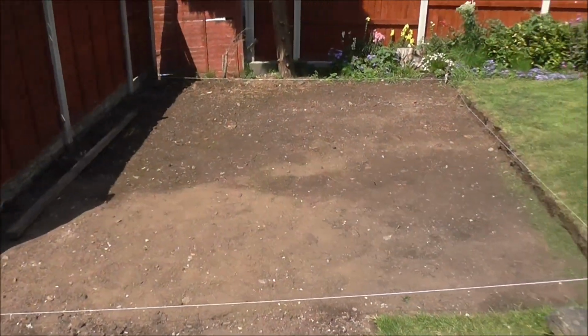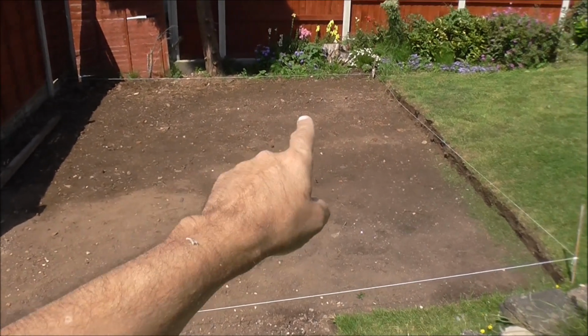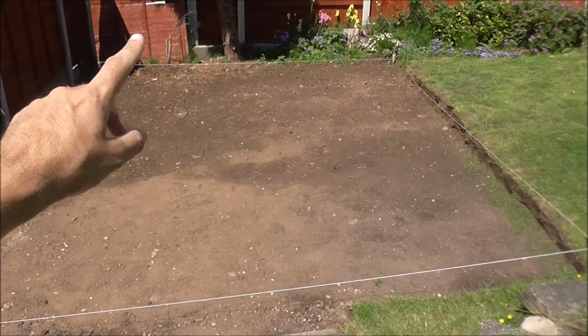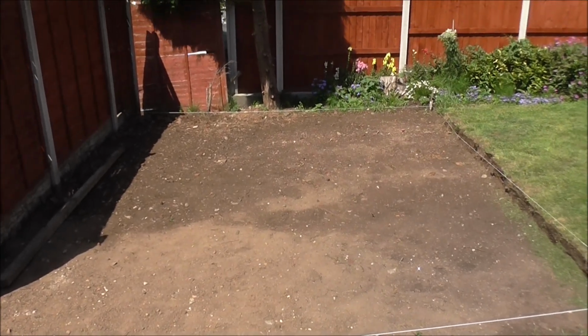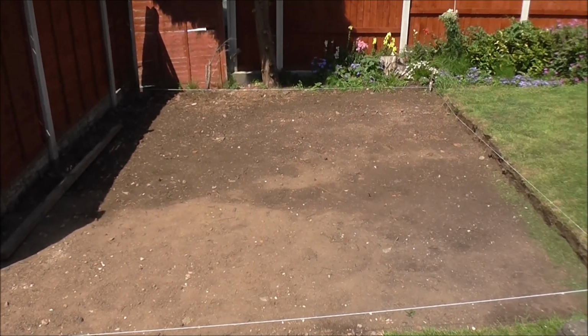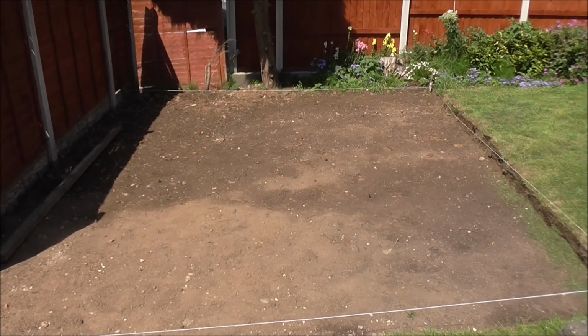Finally, this is just for my reference, not yours so much. We dug out this section of the lawn. I'm going to put a base down and build a shed. So, yeah, that should keep us busy through the autumn and winter months.